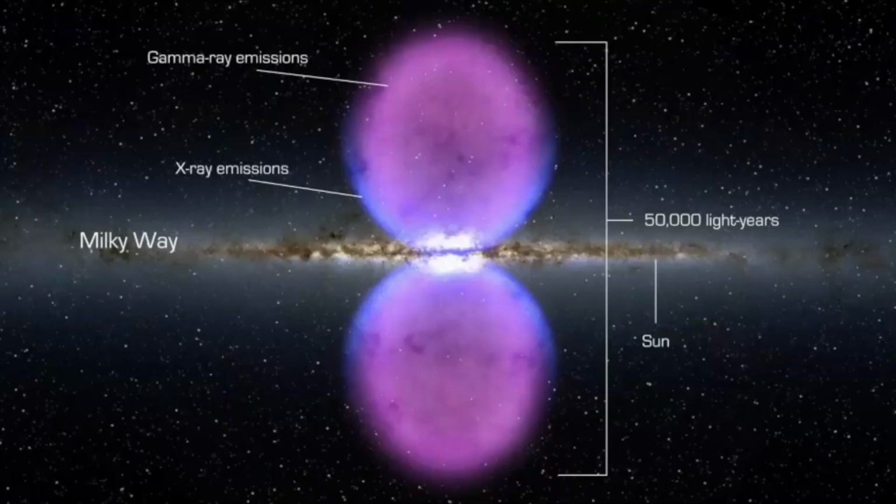And if we were to take a look at this from another view, you can see this is the Milky Way band right here. Earth would be over here, so it's about 2/3 of the way out. We live in the arms of the galaxy. And then this is showing you where you have different types of radiation that's detected.